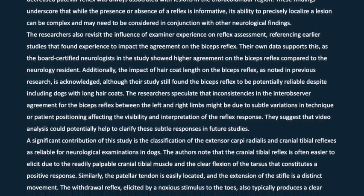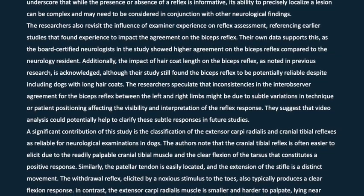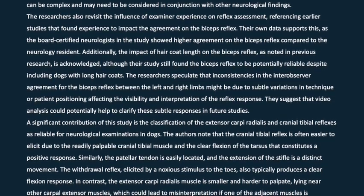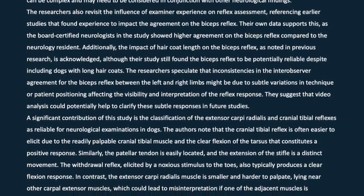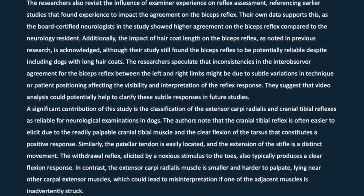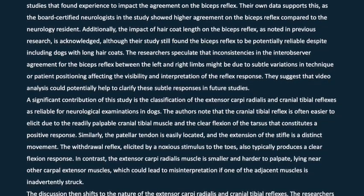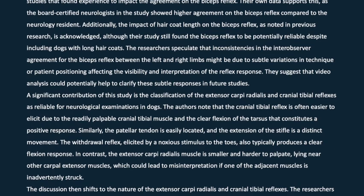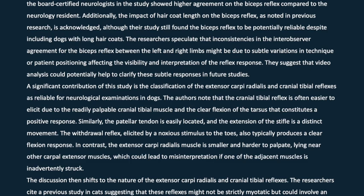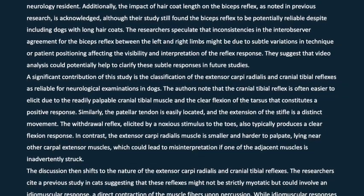A significant contribution of this study is the classification of the extensor carpi radialis and cranial tibial reflexes as reliable for neurological examinations in dogs. The authors note that the cranial tibial reflex is often easier to elicit due to the readily palpable cranial tibial muscle and the clear flexion of the tarsus that constitutes a positive response. Similarly, the patellar tendon is easily located and the extension of the stifle is a distinct movement. The withdrawal reflex, elicited by a noxious stimulus to the toes, also typically produces a clear flexion response.